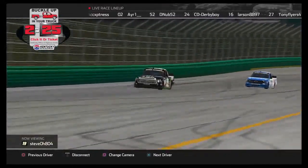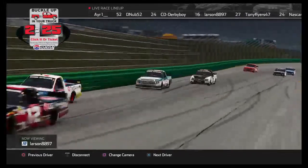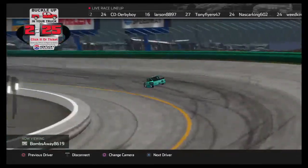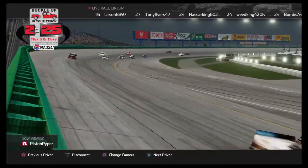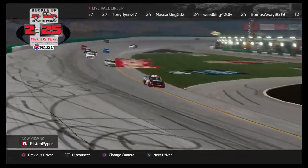King 420 just coming off the pit lane. Don't know if that was an accident. Don't know if he got spun out, just clicking through the field. Everybody back here, like I said, man, this really makes me want to strap my helmet on, guys. Jumping on board with Piston Piper right behind him. He's got 2, 3, 4 trucks behind him, and then another 3 directly probably about 2 seconds behind them. So this could shape up to be a 7-truck battle for position up here right now.